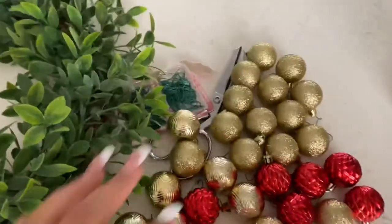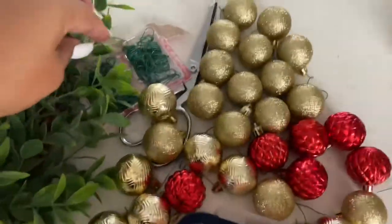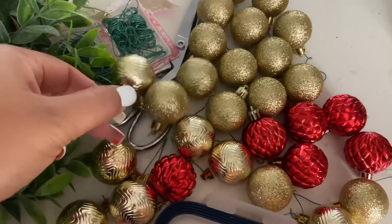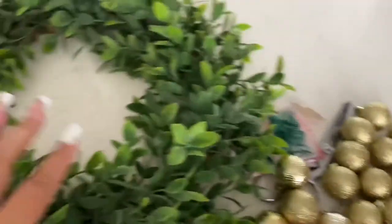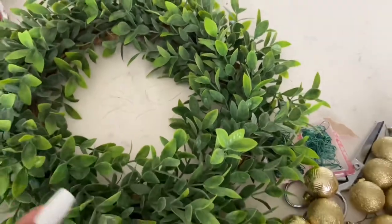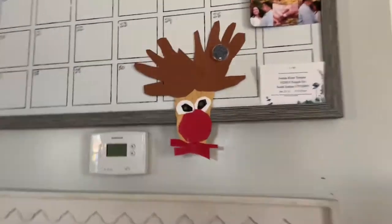I'm also going to take these Dollar Tree ones. Mili helped me yesterday and she put the little green bendy hooks on them. I'm going to put it on this one. And this is the wreath that goes in the bathroom. You guys saw these yesterday. We have Drakey's little Rudolph there.